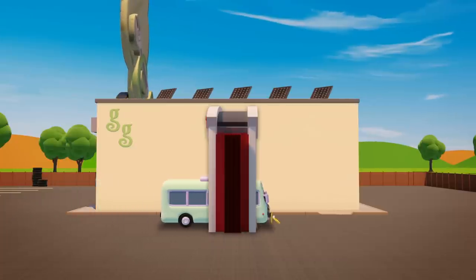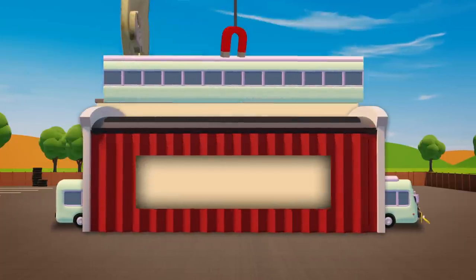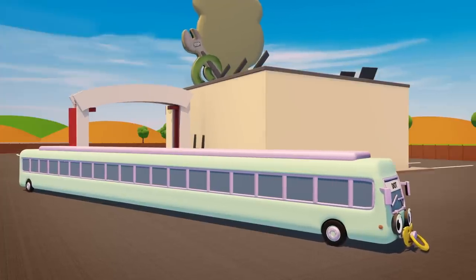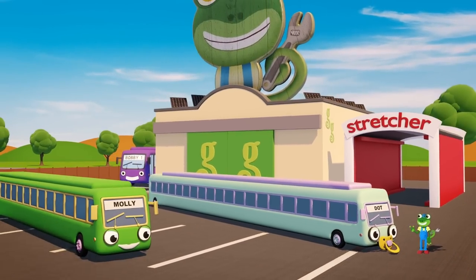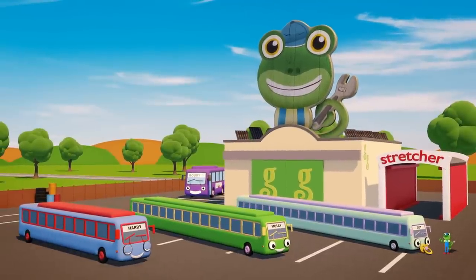Last into the machine is Dot. Squish and squash and stretch a lot. The stretching machine is super strong. It's made Dot four times as long. Wow! Look how long you all are. Your brothers and sisters are going to be very surprised to see you.